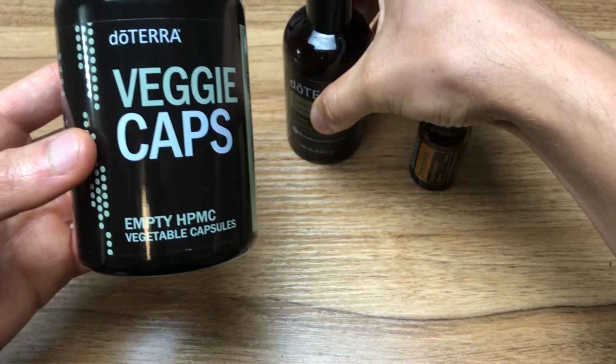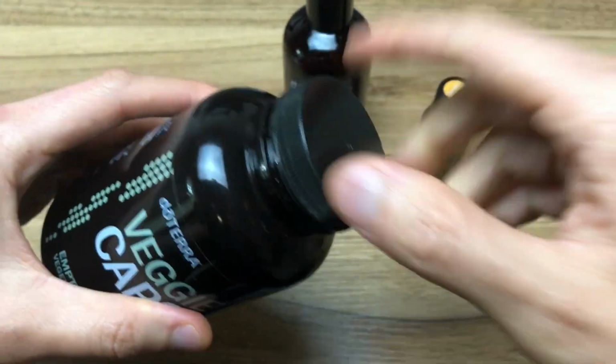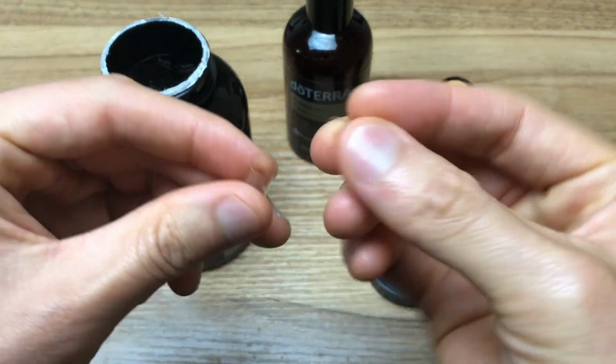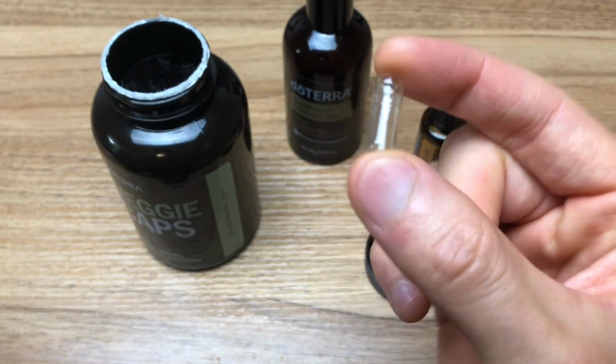The other complementary product with the Zendocrine oil are the veggie caps. And so I like to take one of these like so. I open it up, and then I put the Zendocrine inside, the 1 to 2 drops, and then I take it with food and water for best results.